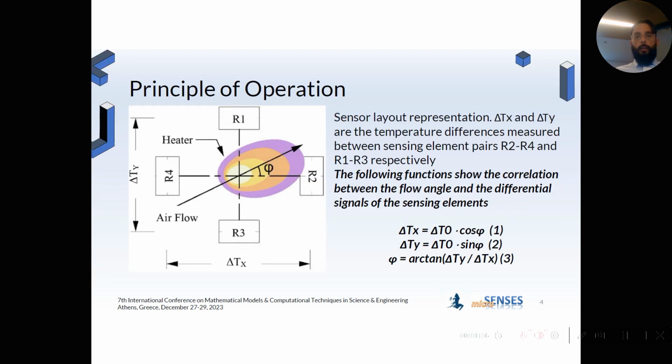The main concept behind this principle of operation is a well-known principle. We have a central element here, which is called the heater, and current passes through it via electrical connections. There is this phenomenon called Joule heating, which converts the electrical current to heat. So under no flow, there is an equidistant set of sensors placed orthogonally around the heater.